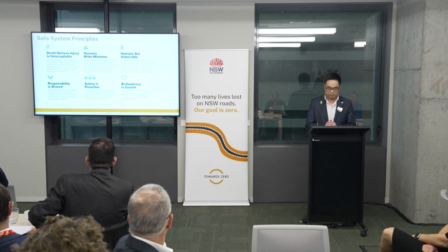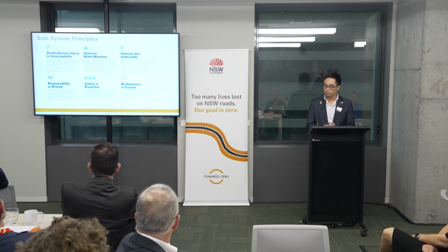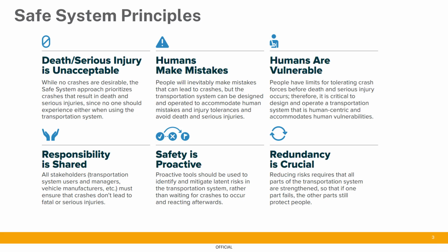Also, I can go through the principles of the safe systems. We know humans are fallible and vulnerable, and human error is inevitable, but this shouldn't be at the price of fatalities or serious injuries. So we know that we need a multi-layered approach across all pillars of infrastructure, vehicle, speeds and people. And so the Oxley Highway is a model case of how these ideas move from theory to real-world change.